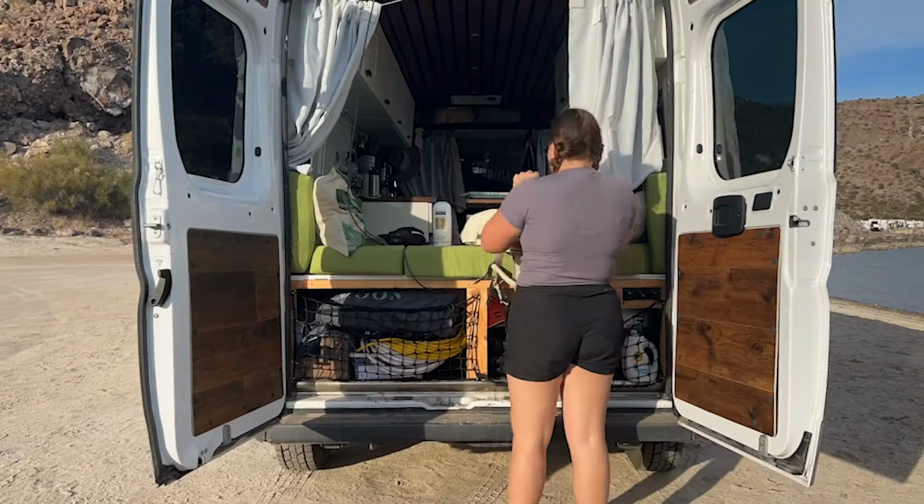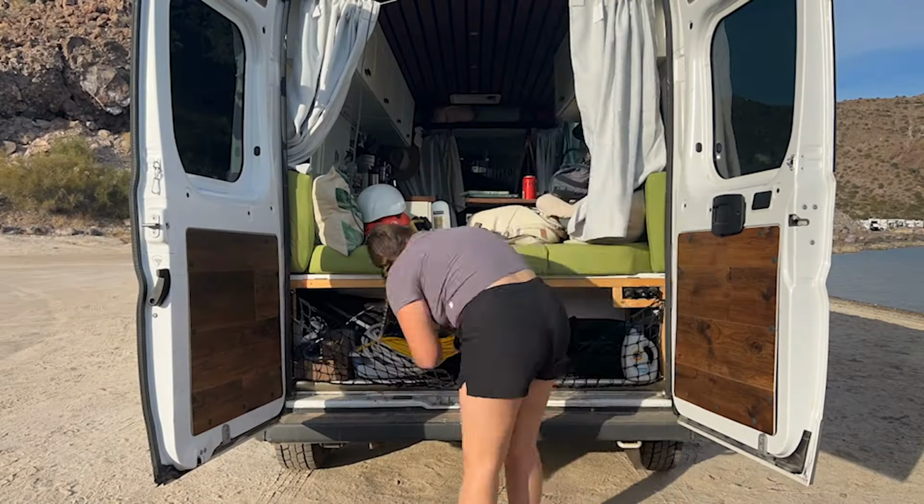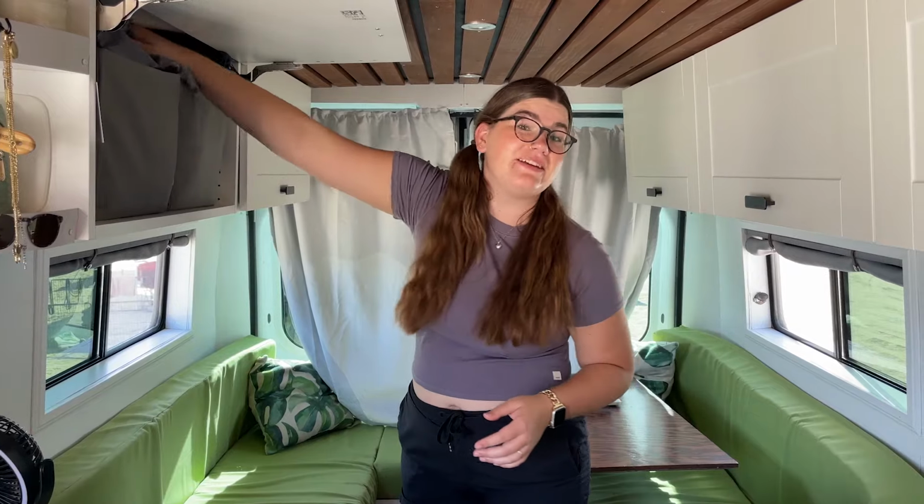There's a lot more of Baja to see. So it's time for us to pack up and leave the beach. But we thought it would be interesting to show you what our process looks like when we're packing up to leave one spot for another. So come along as we get ready to hit the road.